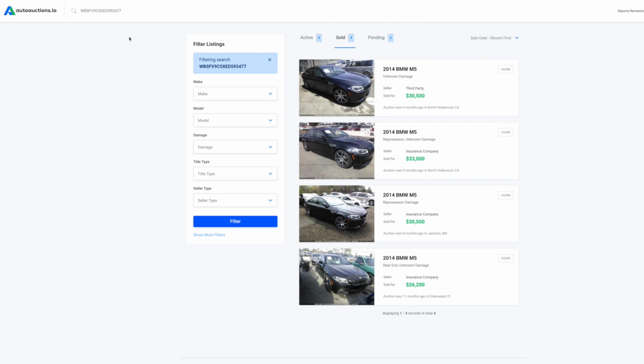So to begin, we're going to start with a 2014 BMW M5. You can see this is sold multiple times, at least it says it's sold. Originally by the insurance company in Clearwater, Florida. Then up here, insurance company in Jackson, Mississippi. Then again by the insurance company in North Hollywood, California. And yet again in North Hollywood, California by a third party.